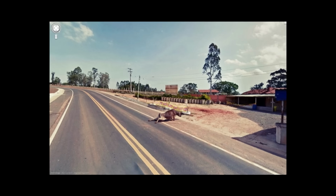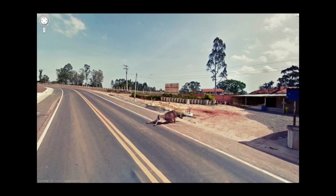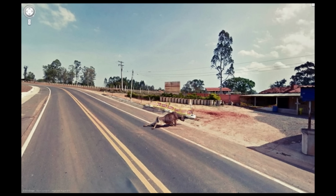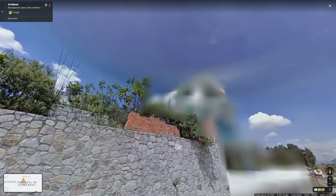Injury cow. So there's this picture of a cow limping across the highway with an injury. As far as I can tell, there is no information on the internet where this actually took place on Google Maps.